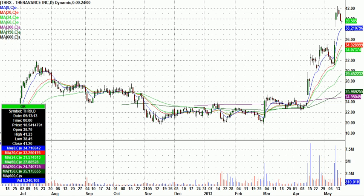THRX certainly looks ahead of itself. FDA approval, and then you had the gap up. But look at the declining volume and coming back down. This is one, again, on an intraday basis, we might catch a nice trade.